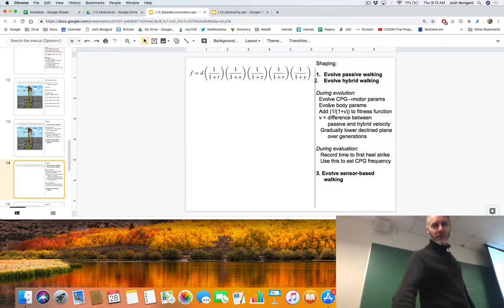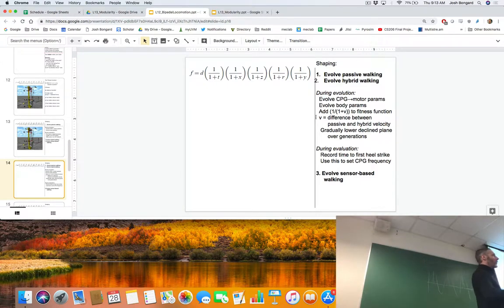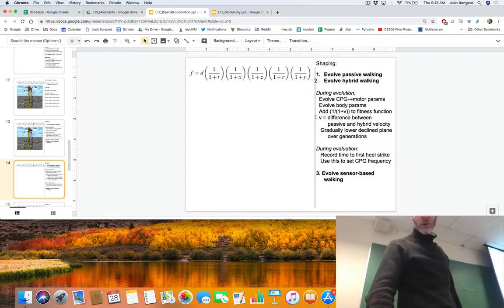But we're going to alter the fitness function a little bit to gradually wean the robot off the declined plane and enable hybrid dynamic walking. Okay, so how are we going to do that? Well, first of all, we're going to evaluate the robot twice, on the declined plane and on flat ground. So we're going to evaluate every controller twice.